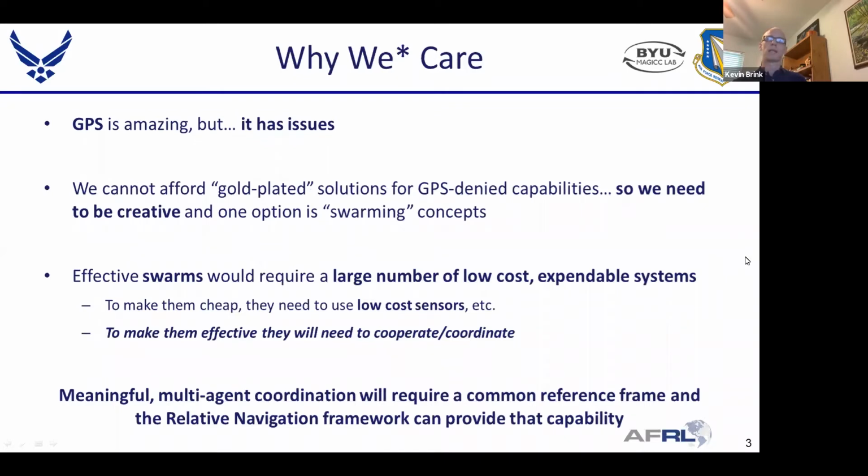So why we care. Again, this is a little bit of the Air Force perspective. GPS is amazing. I think everybody in the ION forum especially knows that it has issues. It's great, but we do want to have other means to navigate when GPS is not available. From an Air Force perspective, we really can't afford other gold-plated solutions, things that are just too expensive to mass produce.